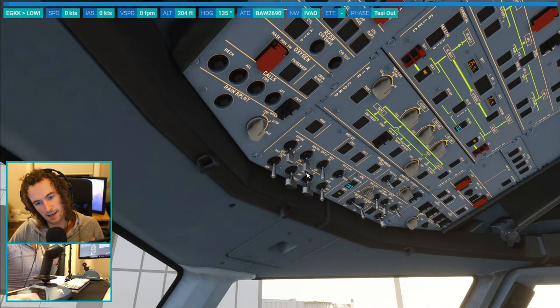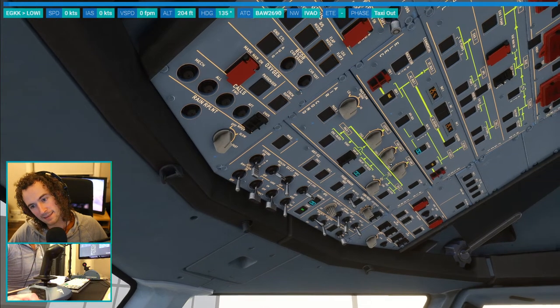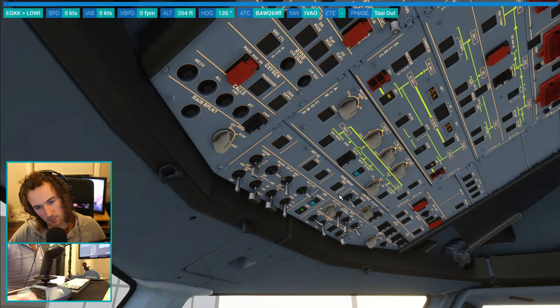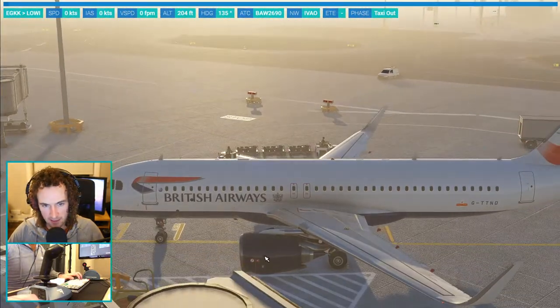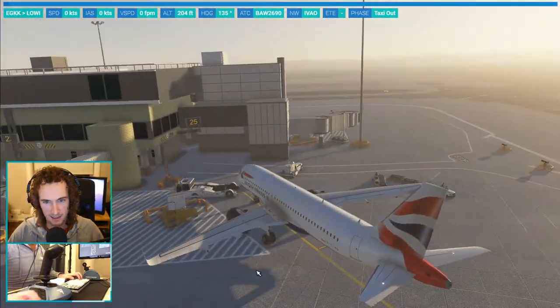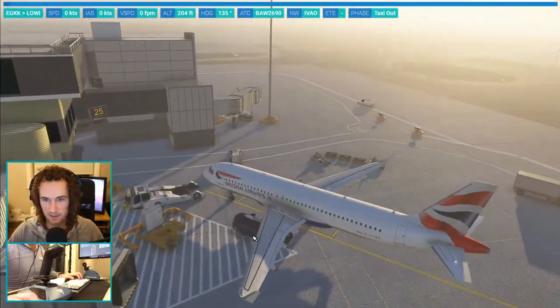So we could put auto brake to max as well. So let's turn on our beacon light then. We'll turn on our APU bleeds and we can now turn external power off, because we're now independent of external power. Look at this. Look at these conditions here in Gatwick.